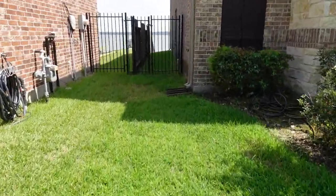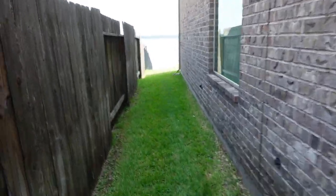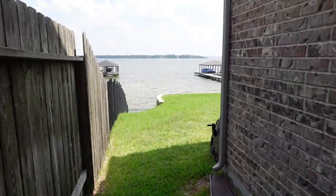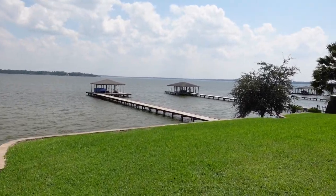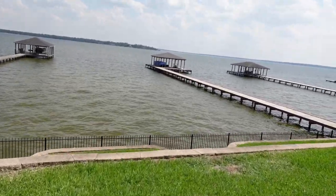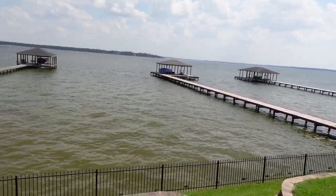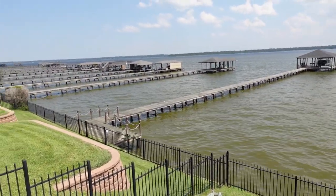Let's take a look at the back. I'm gonna walk back here. Oh yeah, looking at that. Oh man. Look at that water, y'all. Ah, man. That looks good. Look at that water. Wow. Look at how the water is looking now. Man. Looks good, y'all. It looks good out here.